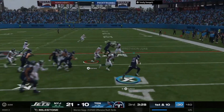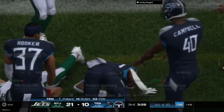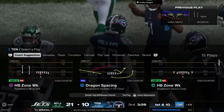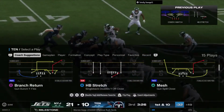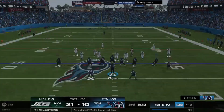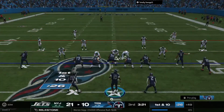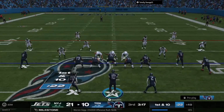So the drive's going to start with Pollard. 53 yards rushing for him in the ball game now on 14 carries. The interior of that line blocked really well on that run, but also the 2 tight ends, they blocked well too. Not only have they scouted the line of scrimmage, with their agility, they can get upfield and hit moving targets like linebackers, defensive backs. They do a really good job helping out the running game.